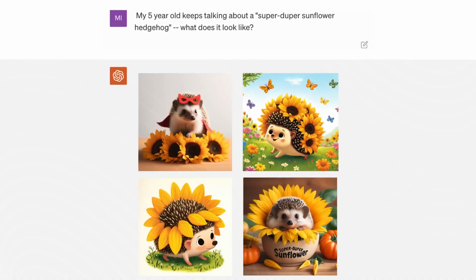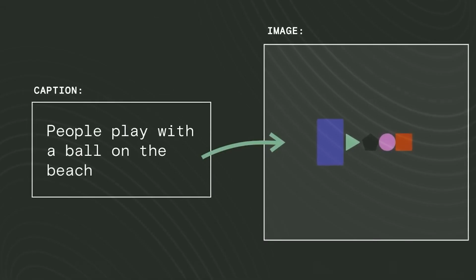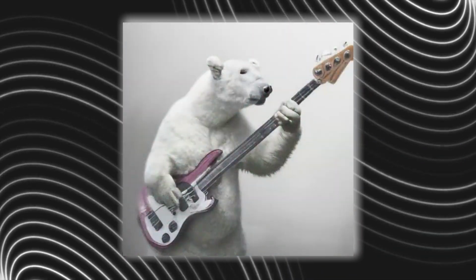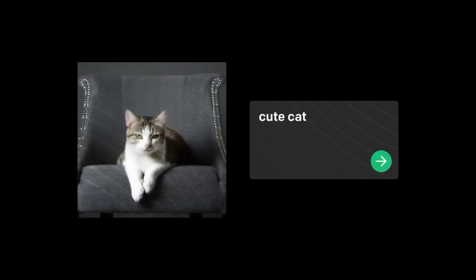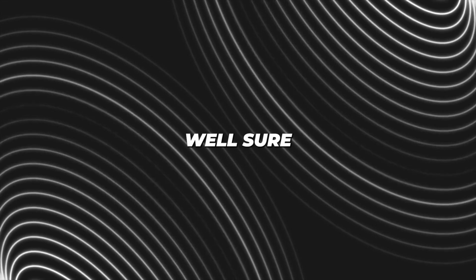DALL-E is also a generative tool that converts text into images. In this process, the AI system makes use of deep learning methodologies to create the best possible images from a description given in the natural language. Typically, these descriptions are called prompts. Sounds fairly simple, right? Well, sure.